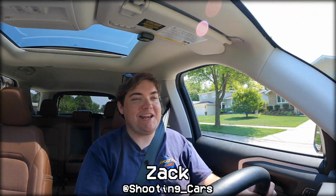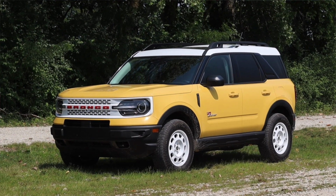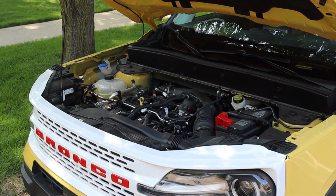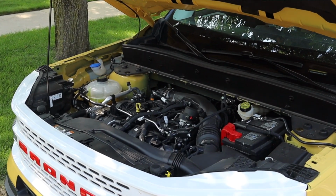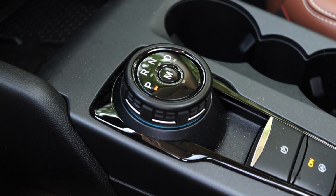What's up guys? My name is Zach, and this week I've been driving the 2023 Ford Bronco Sport Heritage Edition. Up front is a 2.0 liter turbocharged inline 4, and down below is an 8-speed automatic transmission.